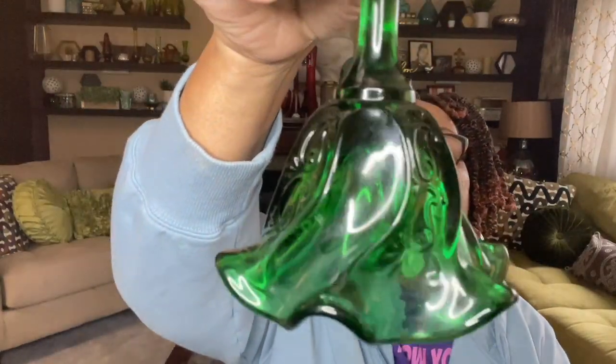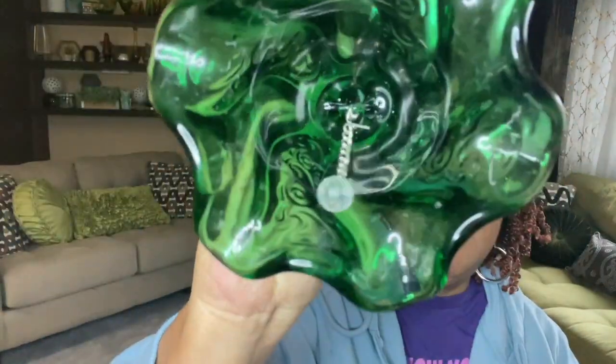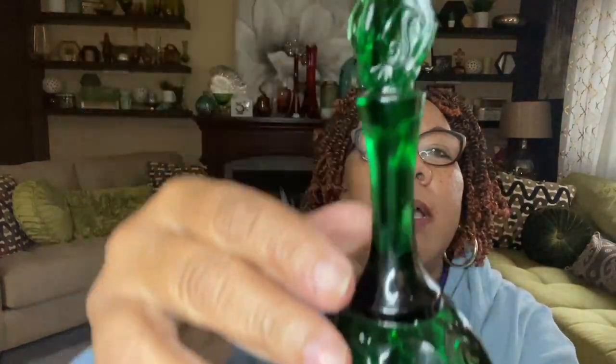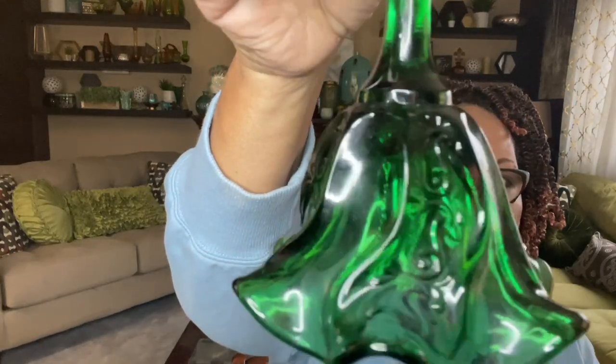The next item came from Goodwill as well. Look at this, stunningly beautiful. I believe this is Fenton. There's no label on it, but I do believe it is Fenton. And if I'm wrong, please correct me. Here's the top. But look at that stunningly beautiful hunter green color.